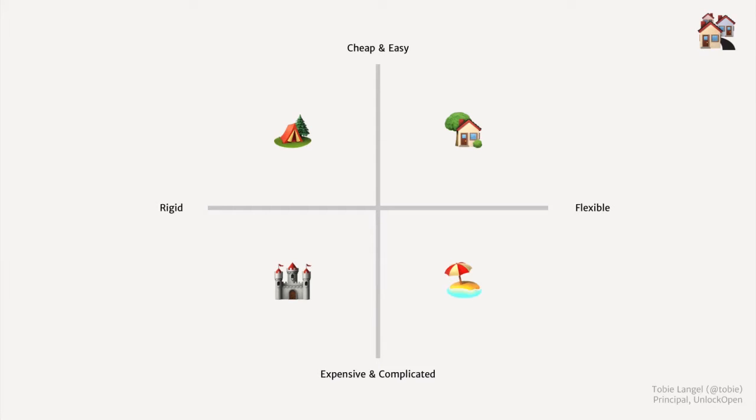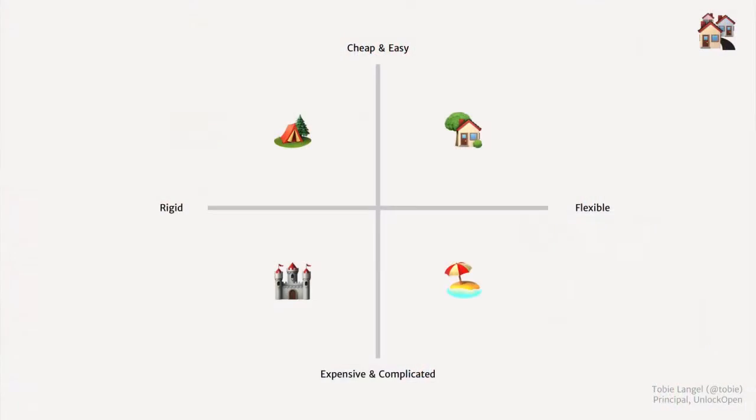All right, so we can sort of place our different options on a quadrant graph, where we have on the y-axis essentially costly and complex solutions at the bottom, cheap and easy solutions at the top, and on the x-axis moving from rigid on the left to flexible on the right. So the first quadrant, top right, would be our ideal quadrant. That's our nice house, right size, does exactly what we want it to do, isn't too costly, is quite flexible, fits our purpose great.